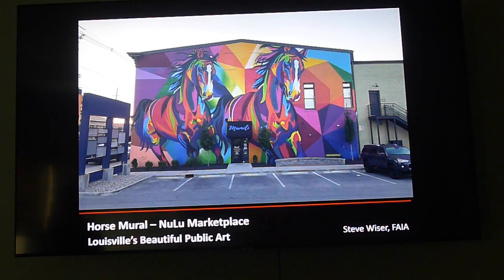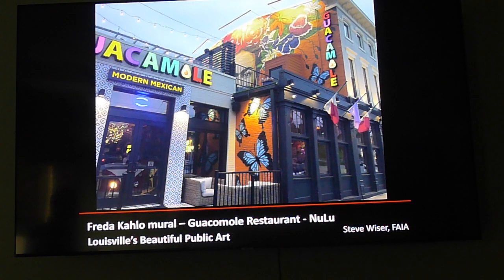Fortunately, I had to go to the business that's there in that parking lot, and I turned around and said, whoa, where did this come from? Really, I was unaware of that, but it's beautiful. We have some beautiful murals here. Here are a few others.